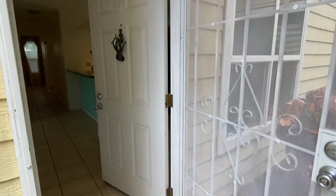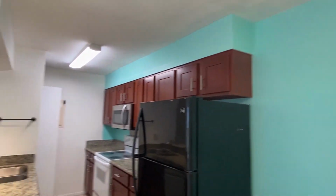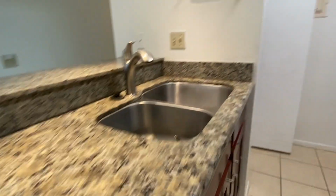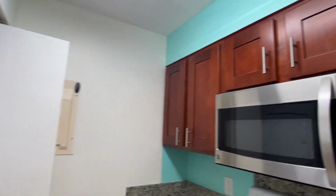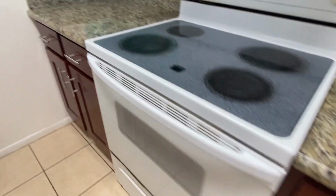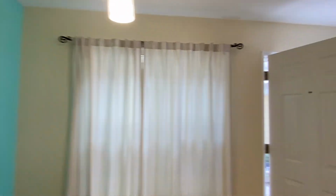Here is the front entrance of the condo. When you walk in, you're faced with the living room on the left hand side, and on the right hand side we have a little dining nook here, and then it directly faces the kitchen with beautiful granite countertops. We have a full-fledged kitchen, considering it is only 800 square feet. There's a refrigerator, oven, microwave, and dishwasher. There's also an in-unit washer and dryer here in the kitchen area, which is really convenient for doing laundry.